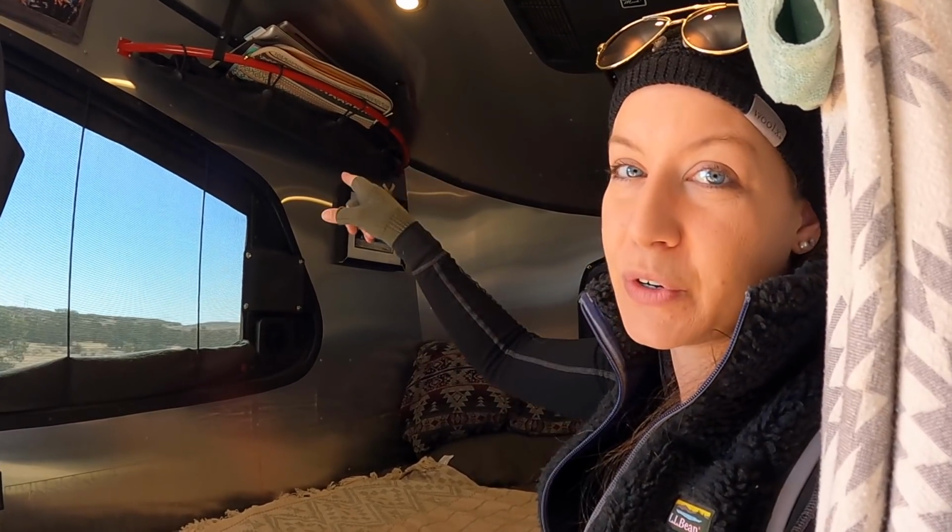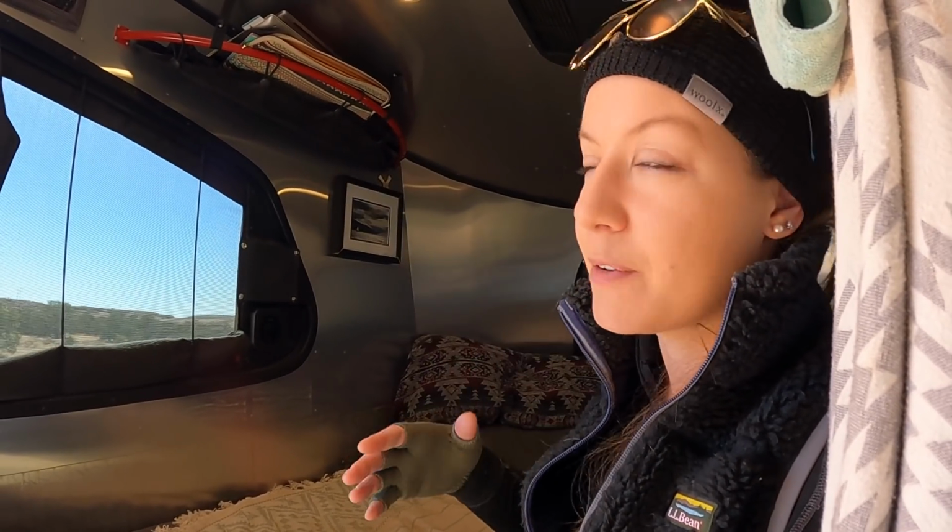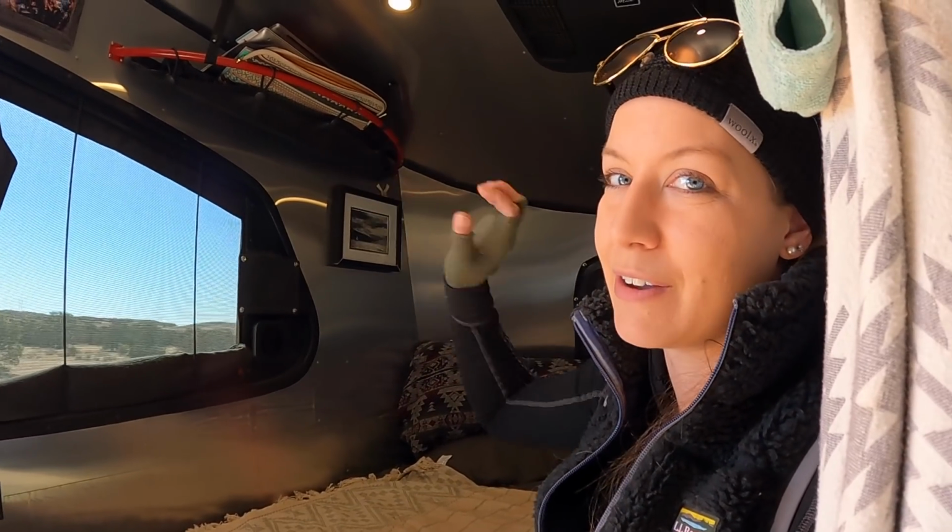I have seen other owners who have had these cargo nets crack under the weight of stuff being stored up there while you're driving. So all of these cargo nets, I do actually completely empty before I tow the base camp away to make sure that nothing ever gets damaged.